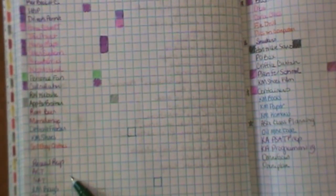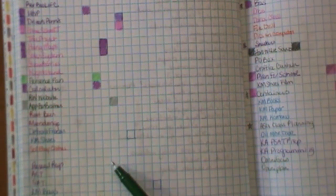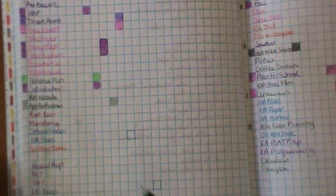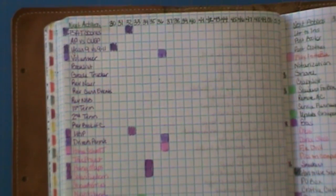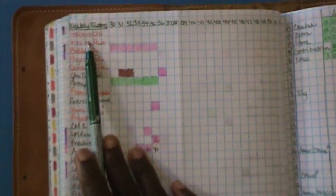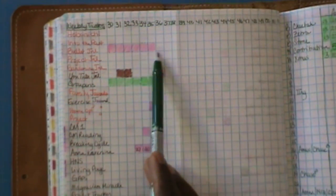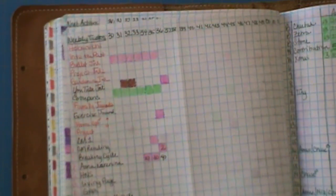And I realized too that there's some tasks, like filling in my YouTube journal or working in my gardening journal, that I had on this list. But then I realized that that's something that I want to do on a recurring basis. So I have a separate list for weekly tasks. And then as I do it over and over again, I'll fill that in that way.